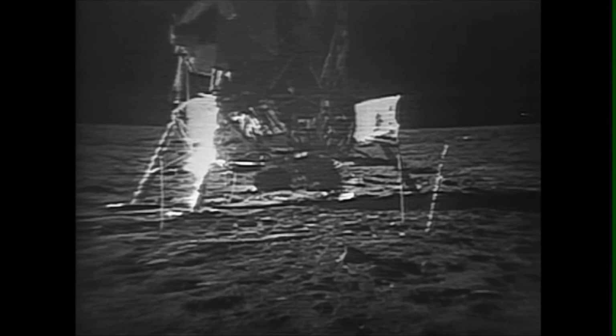And a replica of the American flag on the lunar surface is now being erected here in the control center. And a replica of the plaque on Tranquility Base has been hung on the wall.